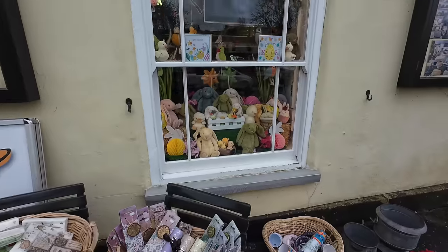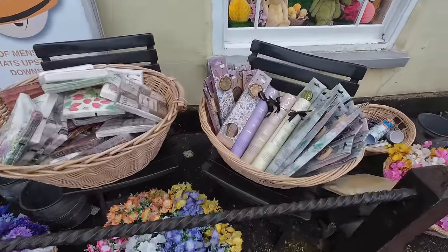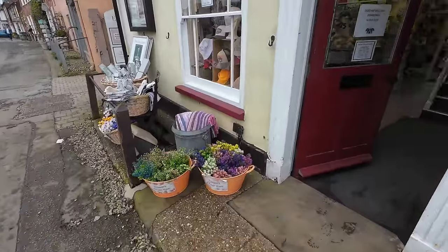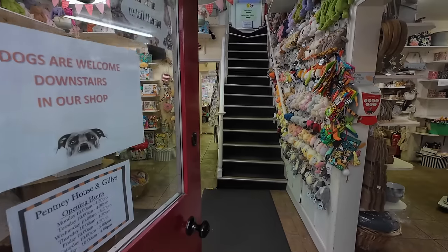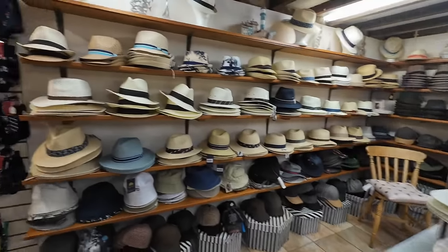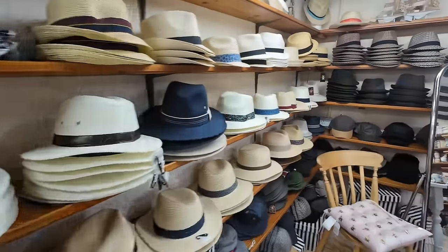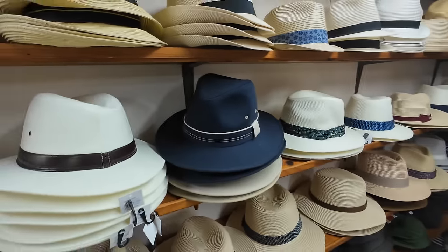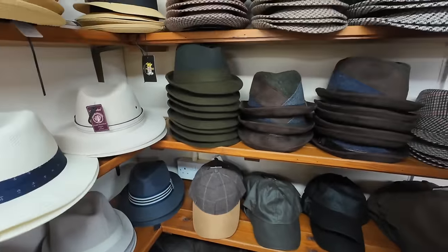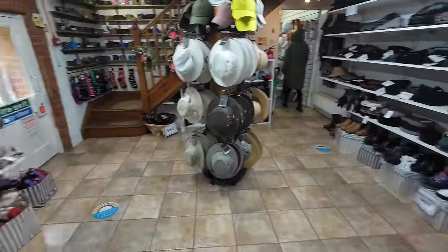Kiddie's toys. It's quite nice in there. What's that there? Joss sticks. Dogs are welcome downstairs. Let's go and have a look. There you go. It's one of them hats to put on the back parcel shelf for your car. And a box of tissues. That's what you usually have, isn't it? Oh, I like them. Yeah, there's loads of stuff in here. Very nice little shop.